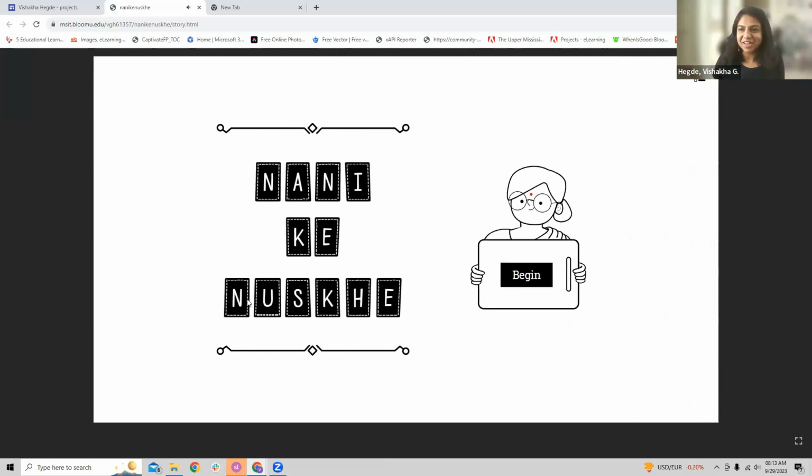So this is the Hindi translation for Nana's Remedies. It's called Nani Ke Nuskhe. Nuskhe basically means these kinds of remedies that our grandmothers tend to share with us.